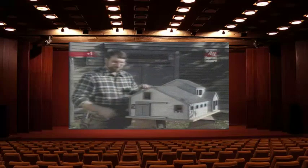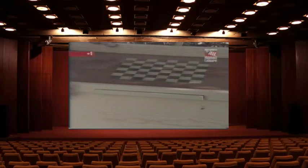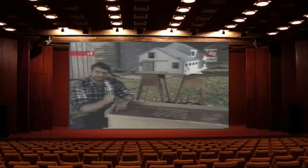yet. But I will let them use this project, our project for next time, a toy storage chest with an inlaid checkerboard on the top, a compartment to store the checkers, and plenty of room inside for the toys. I'll show you how to build it next time right here on the New Yankee Workshop.